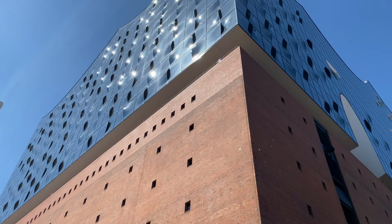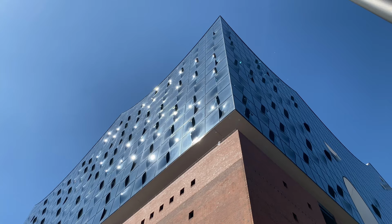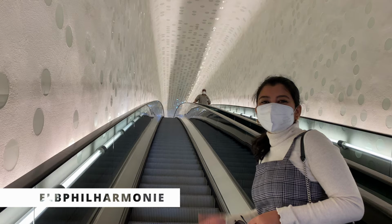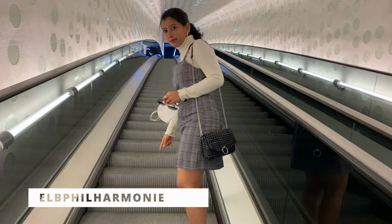Well, this spectacular architecture is the Elbphilharmonie. It has now become a new center of culture, social and daily life for the people of Hamburg and for tourists from all over the world. The best thing was we could go to the Elbphilharmonie Plaza with a free ticket to enjoy the 360-degree panoramic view.